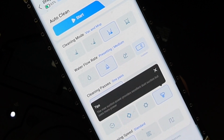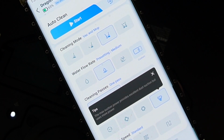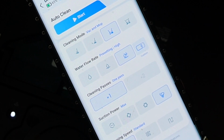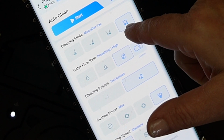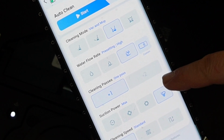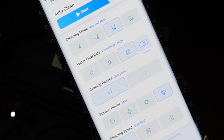I would do maximum suction power for pet hair. And then I want a little bit more water. Okay, so this is mop after vac. This is vac and mop. We're going to do that. And then cleaning speed, you can change how fast you want it to go.